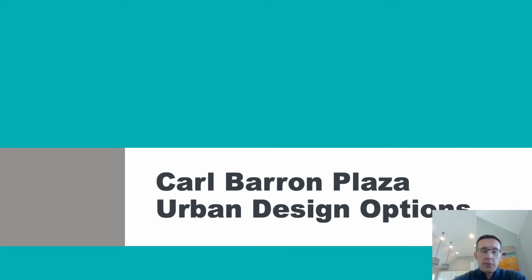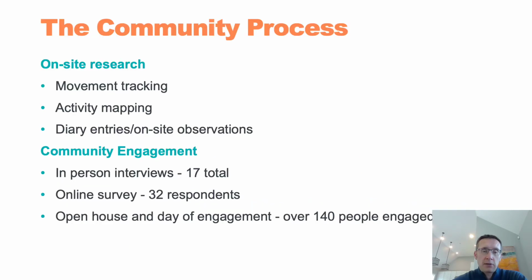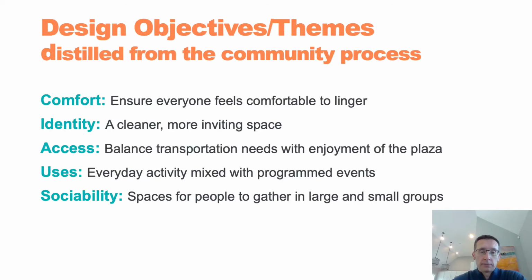I wanted to wrap things up with the Carl Barron Plaza, which again was at the east end at the Central Square location. This is again a similar community process that was done in concert with the overall corridor design, and involved a lot of interactions both on the ground and virtually, a lot of community engagement with some of the social service providers in the area, a lot of in-person surveys, and go-to events where we staged informational booths out in the plaza to get people walking by in their daily routine.